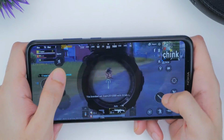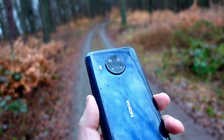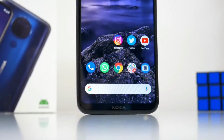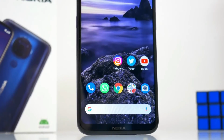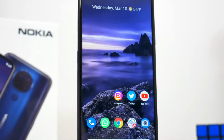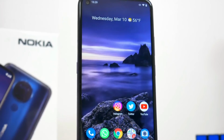Speaking of software, the Nokia 5.4 runs Android 10, which is the main selling point of Nokia phones. The interface looks like absolute stock Android, without ads or bloatware. Also, Nokia always makes sure of timely updates and security patches.